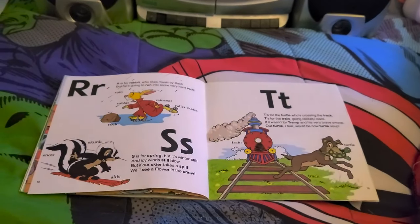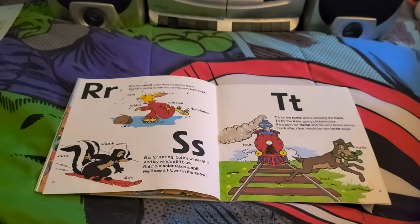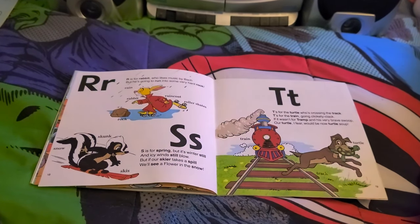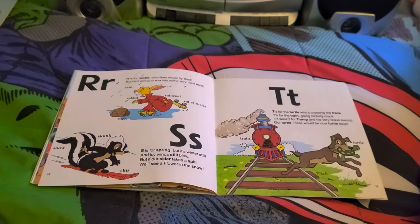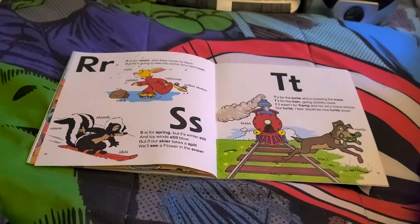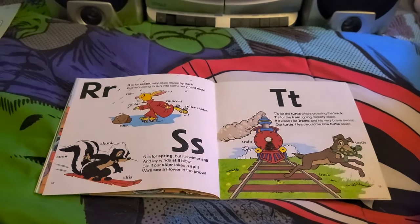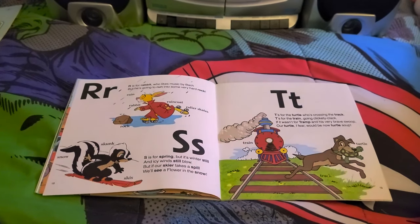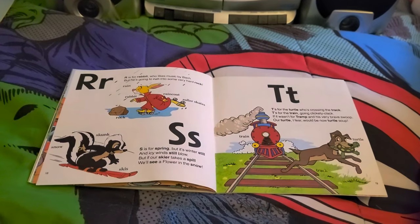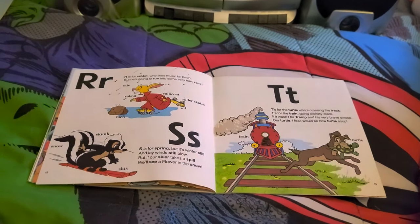R. R is for rabbit, who likes music by Bach. But he's going to run into some very hard rock. S. S is for spring, but it's winter still, and icy winds still blow. But if our skier takes a spill, we'll see a flower in the snow. T. T's for the turtle who's crossing the track. T's for the train going clickety-clack. If it wasn't for Tramp and his very brave swoop, our turtle life here would be now turtle soup.